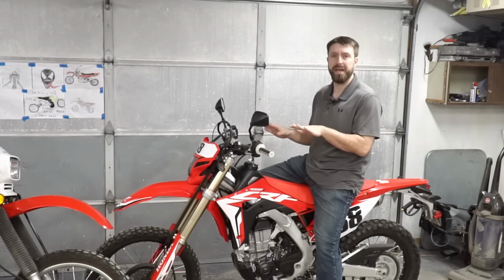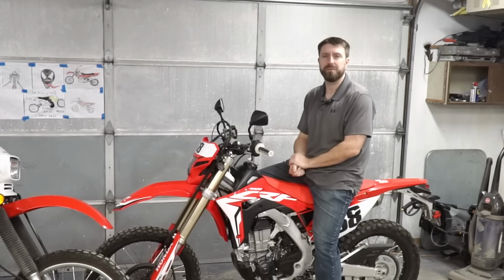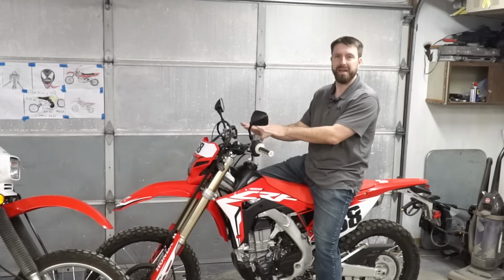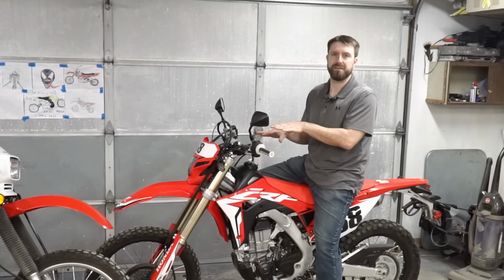The moment I got on this bike, this felt more natural to what I was used to. And riding it, it had that more modern feel to it. It was very similar to how my 450X and 450R felt as far as the type of riding positions that Honda was after on here. Not speaking bad of the 650, but this just instantly felt right.